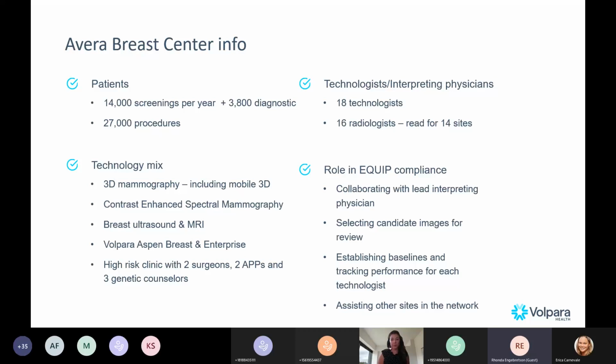Right now, currently, it is still somewhat of a manual process for my rad tech review. I'm waiting for that interface to come through to help me out. But I spend probably on average maybe 3 hours a week just managing equip within my facility and then with the outside facilities that we read for.